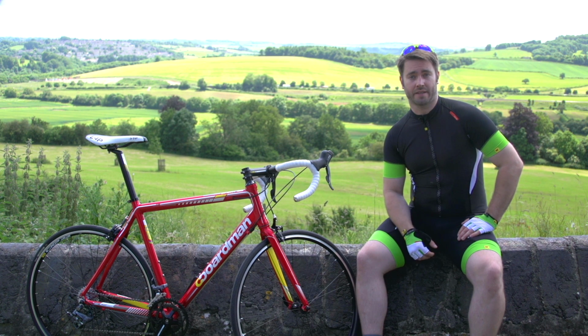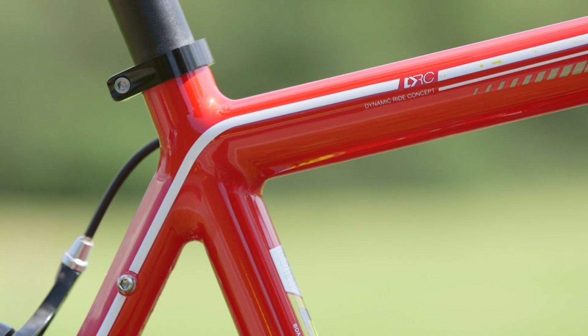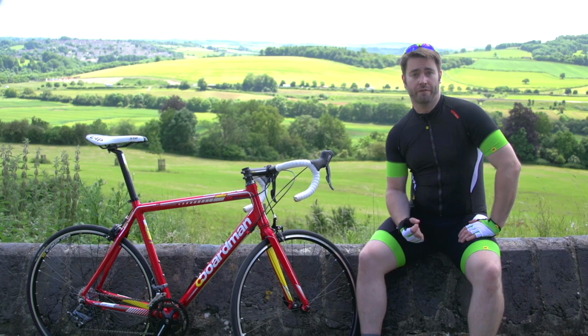Once you've picked the right size, you may also want to get your bike properly fitted. Simply put, this is the process of adjusting the handlebar and saddle position to suit your individual physiology. Some bike shops will offer a free fitting as part of your purchase, or you could pay for one separately if you've bought online.